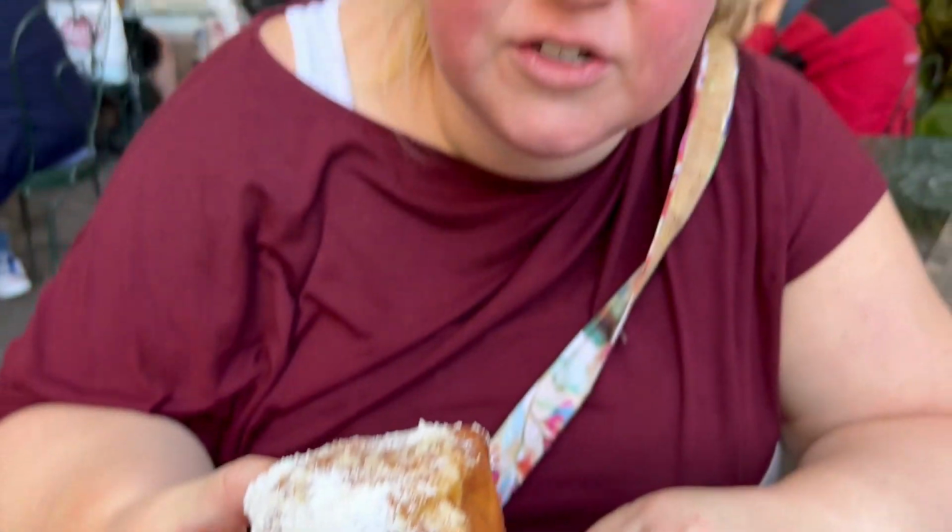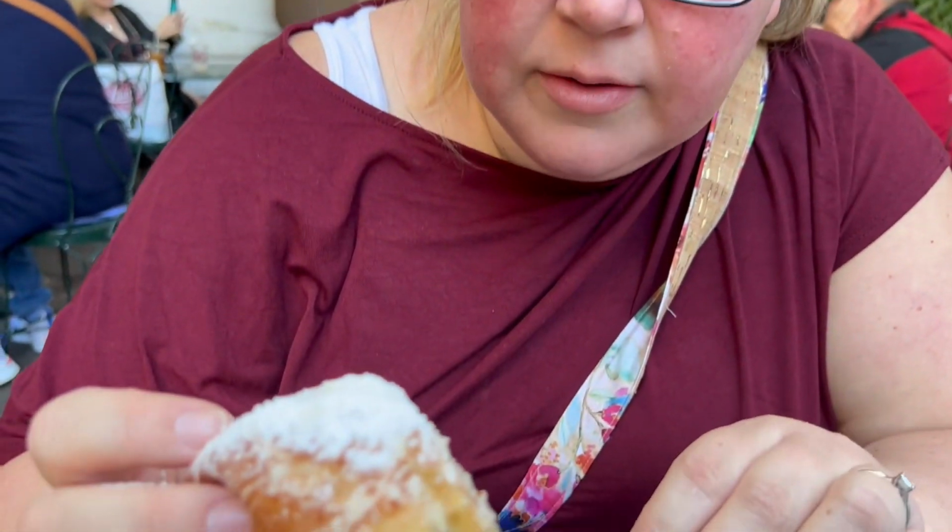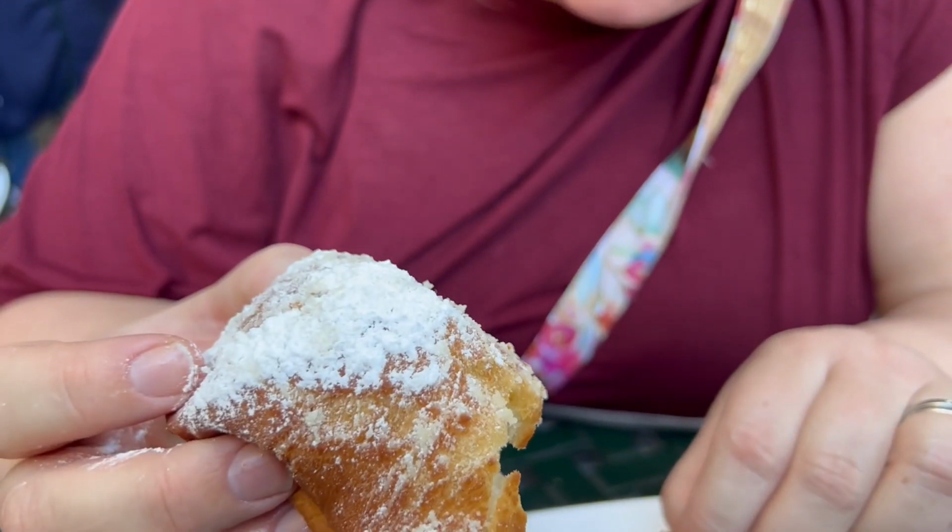Yeah, I like their texture for sure. I agree with TK. I like the denseness of this. It is more like a sweet bread, but very delicious. Has good flavor. I like the texture of it and the density of it. It just adds some really good flavor. I like that they don't overpower it with the powdered sugar, because you can still taste the sweetness of the bread itself.